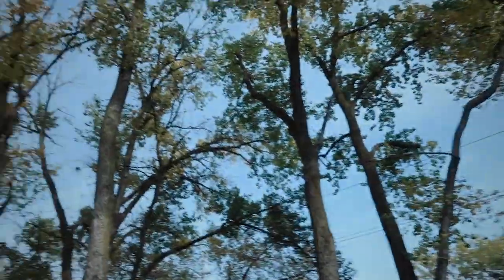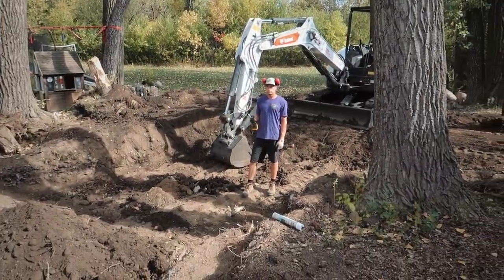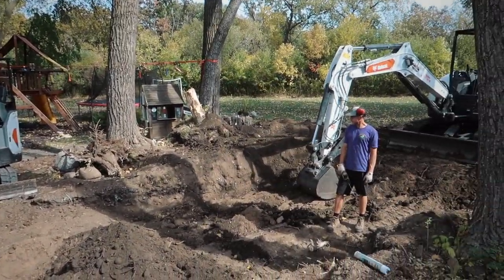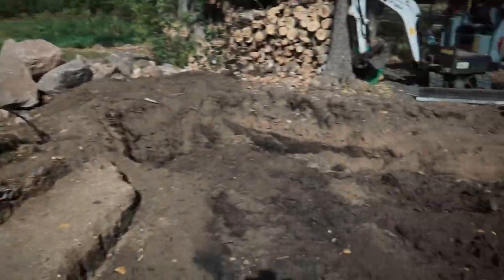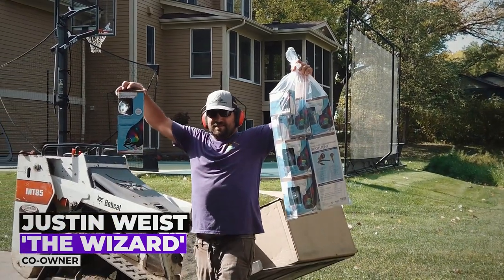As you can probably guess, there are a lot of roots in the area that we are having to deal with. Brad's got the trusty old sawzall there. We've got some stumps we got pulled out. That was pretty fun. We've got different areas all over of just junk that we're going to have to get rid of. And that's kind of how this goes.